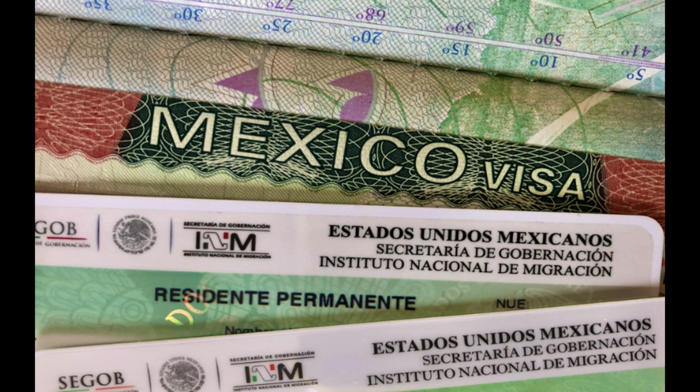Okay? In addition to these financial requirements, there are other general documents you'll need to provide when applying for the visa. These include the completed application form, your passport, and a copy of the page with your personal details, the photo, the signature, as well as a passport-sized photo that meets the specific requirements. Okay? If you're not a U.S. citizen, you'll also need to prove your legal status in the U.S., like your U.S. visa or permanent resident card.